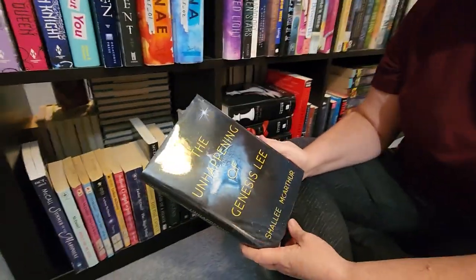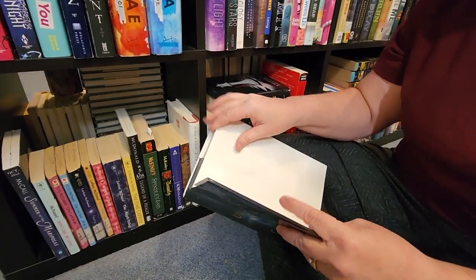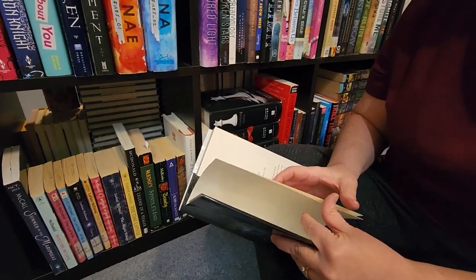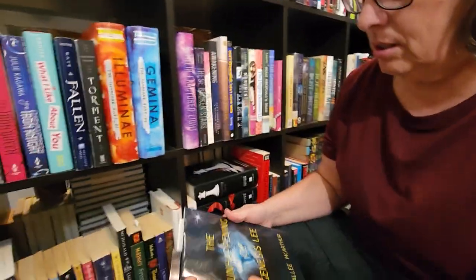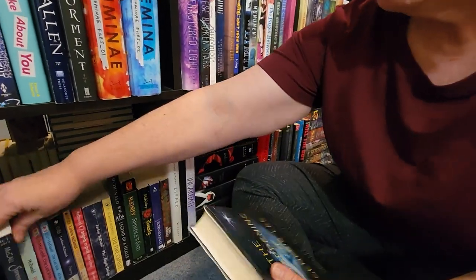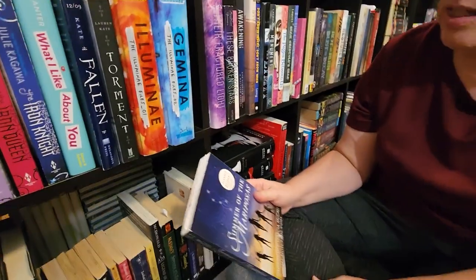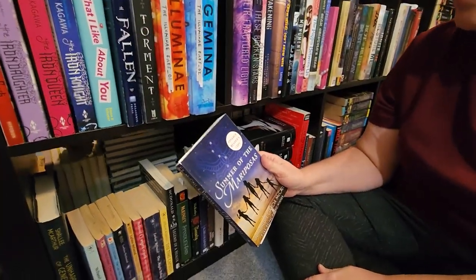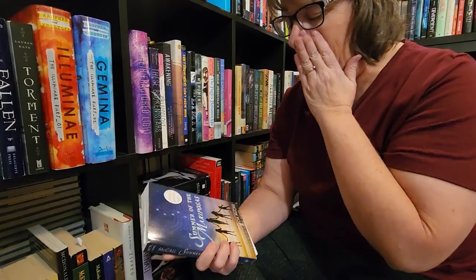The Unhappening of Genesis Lee by Shaylee MacArthur. This is a local author. I remember going to her book launch. That was a fun one. That was good. I don't know what happened to her. I haven't heard much more about her. I think of this book all the time, too. Really? Yeah. Of, like, memories. Memories? It's a memory one? Memory erasing. Summer of the Mariposas, advanced reader's copy, Guadalupe Garcia McCall. That doesn't ring a bell.